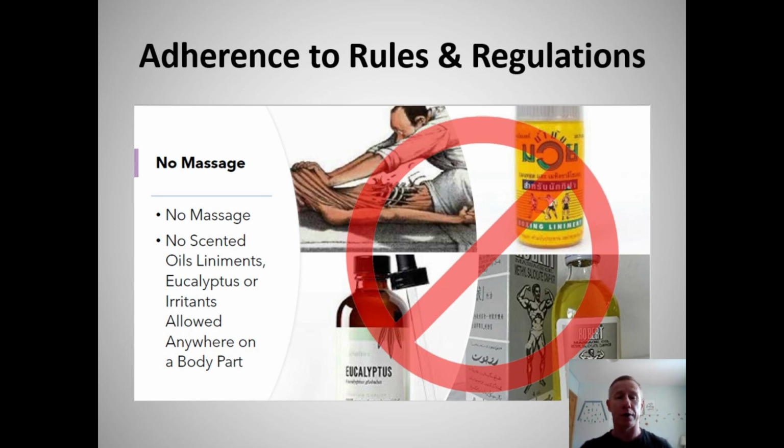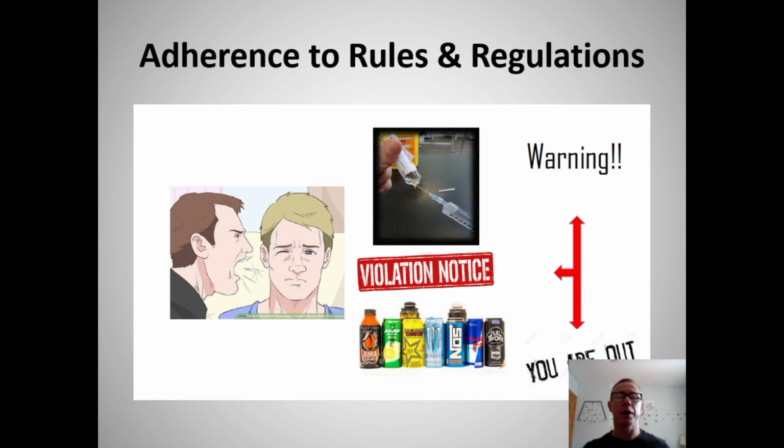And people have just taken liberties, our coaches have. So again, the reason we have that rule is because of you coaches. That's the reason we had to put in some parameters, rules and regulations, so that that oil, liniments, eucalyptus, whatever it is, doesn't end up on the end of the gloves and going into your boxer's eyes. Adherence to rules and regulations is key. Okay, adherence to rules and regulations, like I've stated in the last slide.